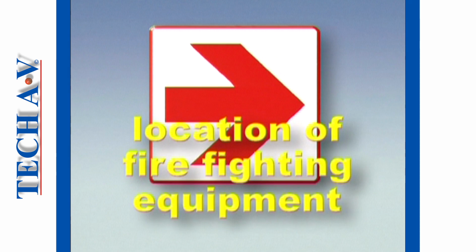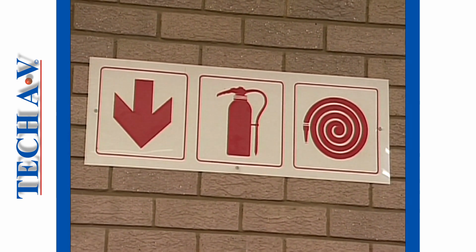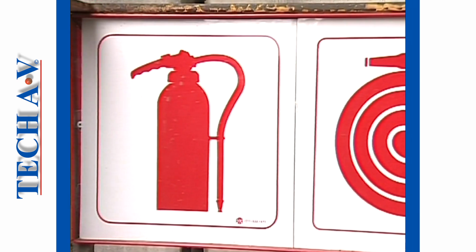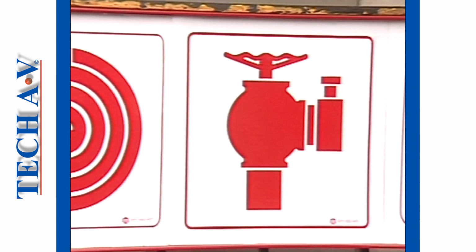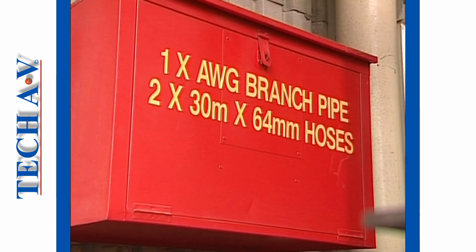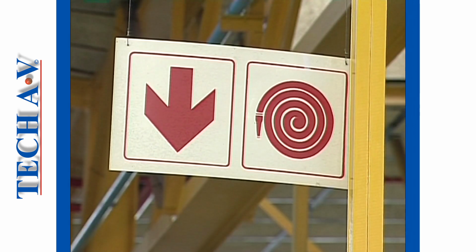The location of firefighting equipment sign. This red arrow indicates the general direction of fire equipment. It will always be used in conjunction with other fire signs, for example the fire extinguisher, fire hose, and the fire hydrant sign. Make sure you know where the fire equipment is located in your workplace and how to use this equipment safely.